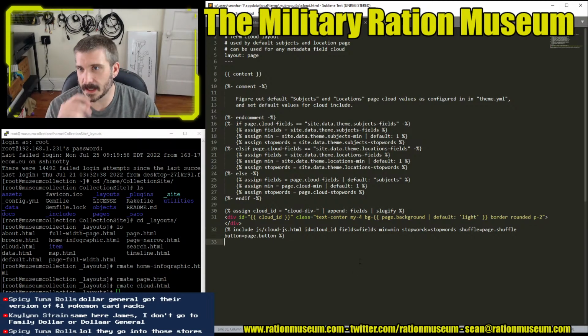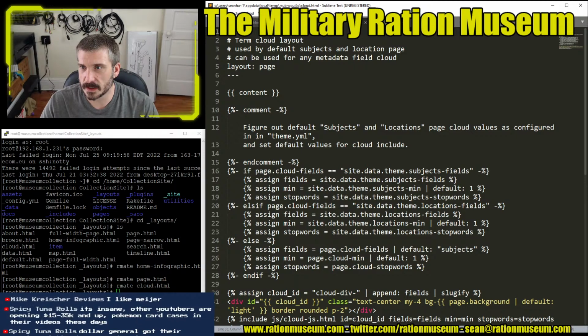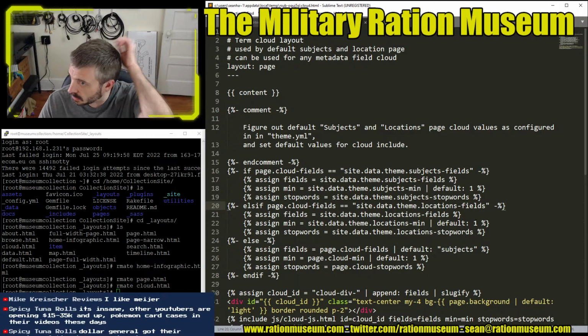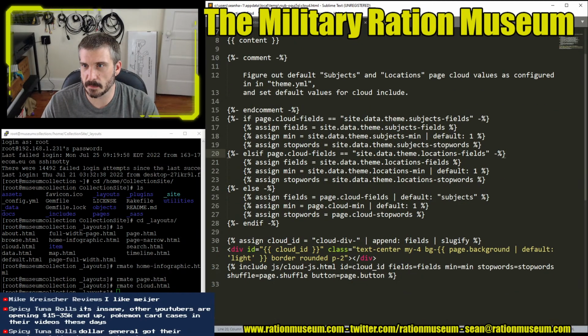So let's look at this. Let's pop the size up here. So we're looking at this layout, which is going to be used by call to build out these pages, and it's going to check and see what it's being passed. So I may not need to do much with this, if anything.